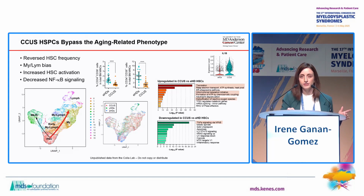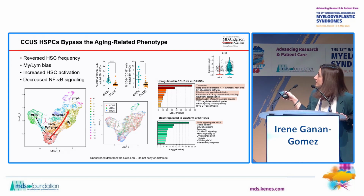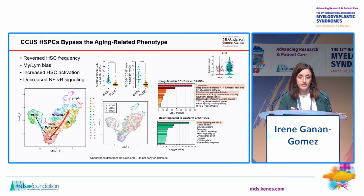So altogether, our results suggested that HSCs from patients with CCUS were escaping the normal aging phenotype, and in turn, they were becoming myeloid biased, and they were probably sustaining the high energetic demands of myelopoiesis by augmenting their translation and mitochondrial metabolism. And here I have to stop for a second to mention that one of the top upregulated genes that we saw in this analysis in the HSCs was interleukin-1 beta, which has been thoroughly discussed in the previous session.